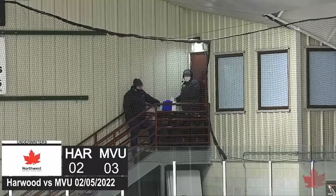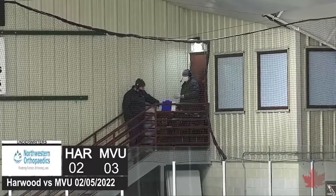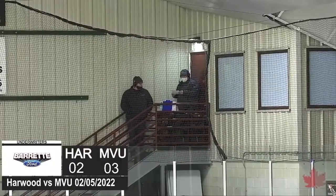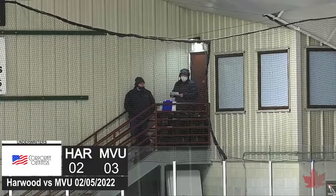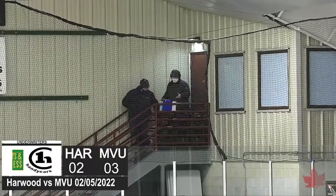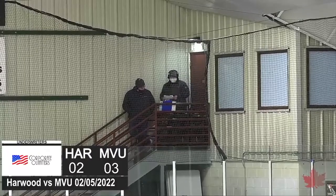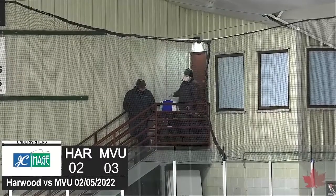So coming up next, as I said, we have St. Johnsbury entering the Highgate Sports Arena. They will be taking on Missisquoi, the Missisquoi boys. And after today, Harwood, after losing this game, are scheduled to play Burr and Burton on Wednesday, which will be a big game for them to get back a little bit of the momentum that they lost here tonight. And Missisquoi is scheduled to play Rice.